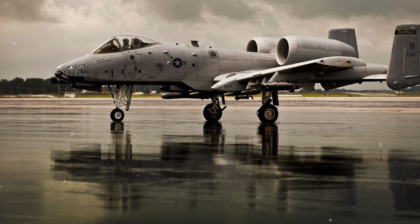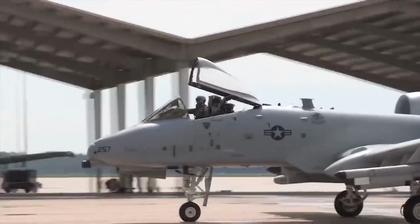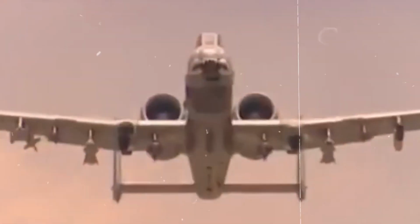Operation Iraqi Freedom in 2003 further showcased the A-10's resilience. One A-10, severely damaged over Baghdad, managed to return to an airfield in southern Iraq, highlighting its survivability. In recent times, during Ukraine's struggle against Russia's invasion, the A-10 Warthog emerged as a lifeline, reinforcing its role as a dependable ally in critical situations.